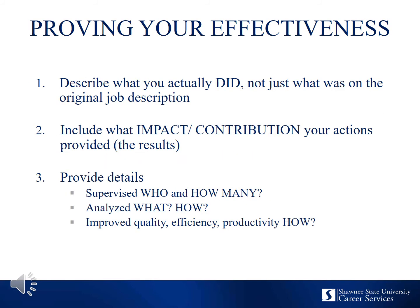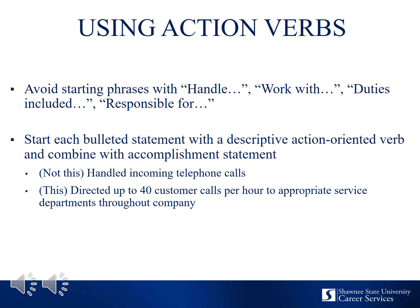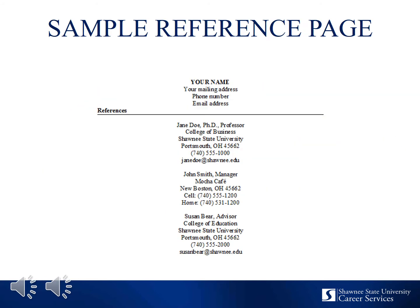Proving your effectiveness: you want to describe what you actually did in the job and include what impact and contribution you had and provide details. Here are some examples again of how to use action verbs inside of your resume with your job duties. And here's a sample reference page. This is a good reference page that you can go off of. They've got the person, where they were employed, who they are with, the address, the phone number, and the email address.